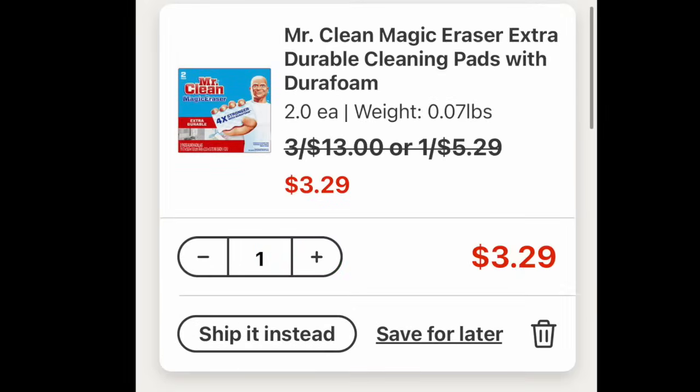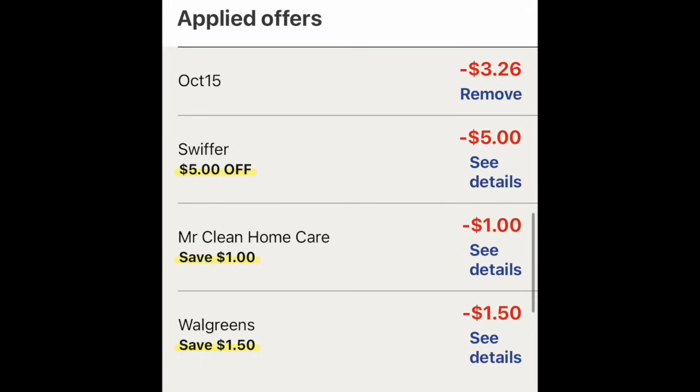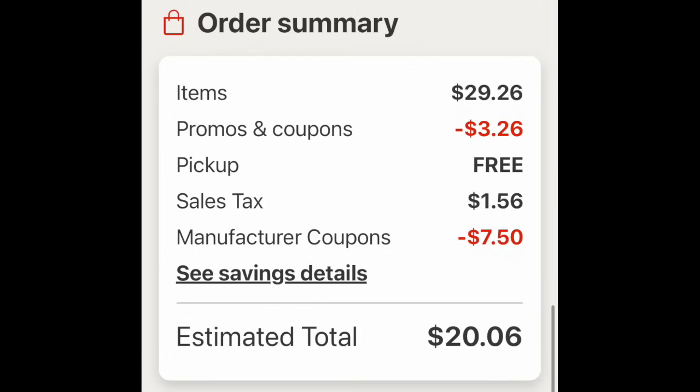And to get that math to balance, we're also going to throw in our best friend, which is the Mr. Clean Magic Eraser, always handy to have, and load that digital dollar coupon as well. Just to show you, I used the code OCT15 for $3.26 off, Swiffer $5 off, Mr. Clean $1 off, and the Epsom salt $1.50 off.